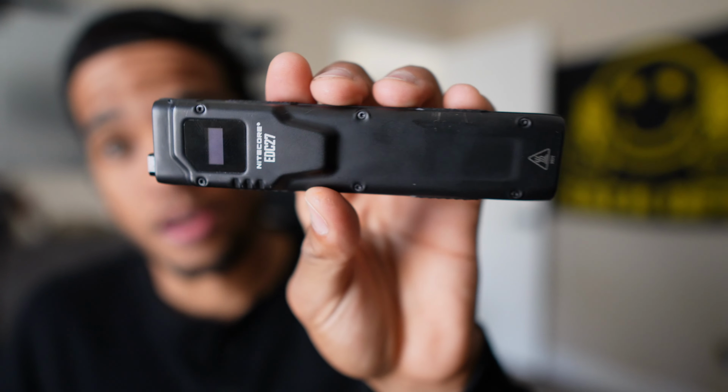You always gotta have a pocket flashlight. Like I said, it's not always the perfect time to pull out that firearm and use the flashlight on your firearm. So this is something great to have in an everyday carry situation.